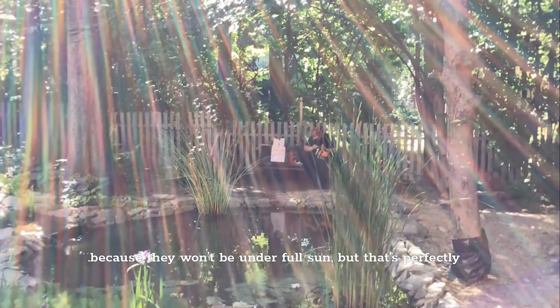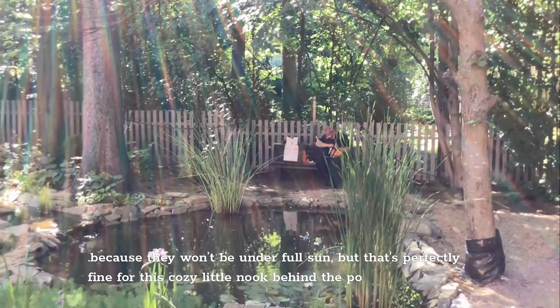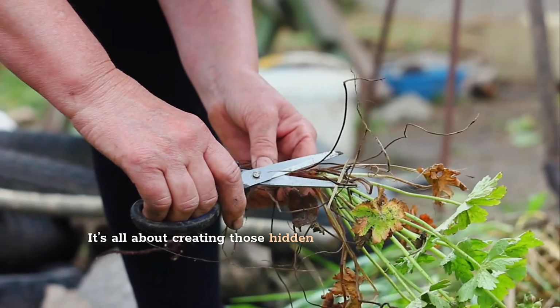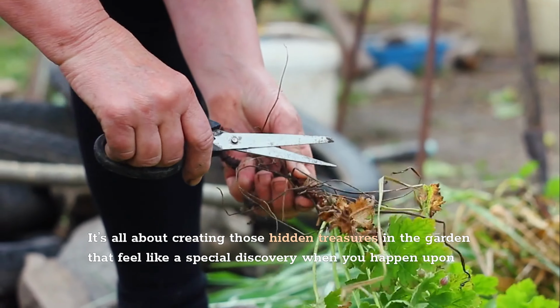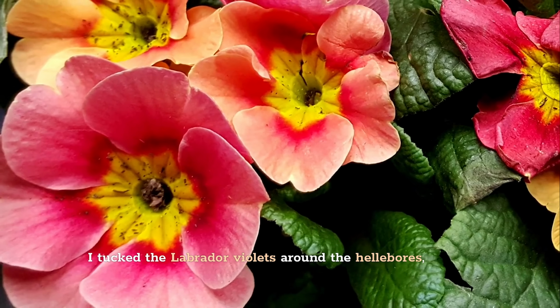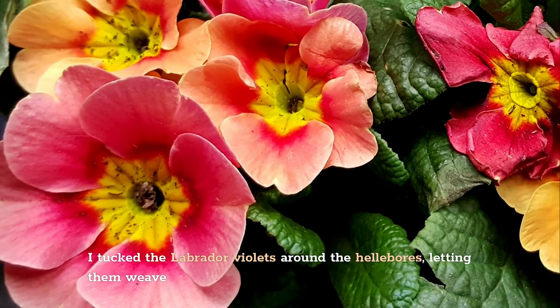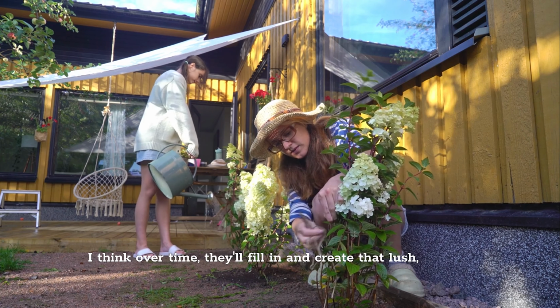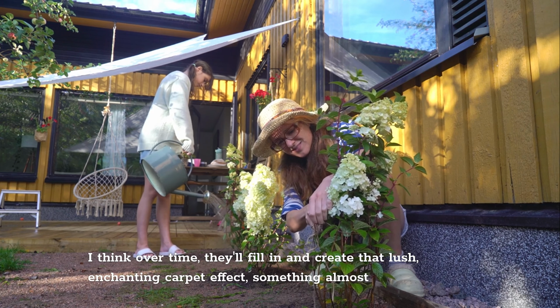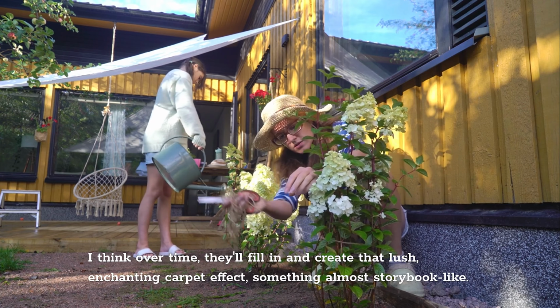They won't be under full sun, but that's perfectly fine for this cozy little nook behind the pond. It's all about creating those hidden treasures in the garden that feel like a special discovery when you happen upon them. I tucked the Labrador violets around the hellebores, letting them weave through the space naturally. I think over time, they'll fill in and create that lush, enchanting carpet effect, something almost storybook-like.